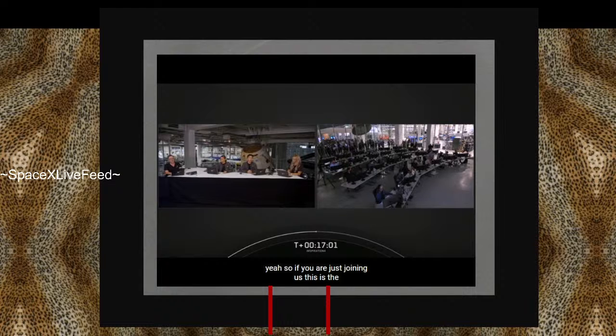So if you are just joining us, this is the Inspiration 4 mission, the first all-civilian crew into space. The team had a nominal ascent out of Pad 39A in Kennedy Space Center and are currently in orbit around the Earth. What an incredible place to be in right now, when we can say we have now put four civilians into space, into orbit.